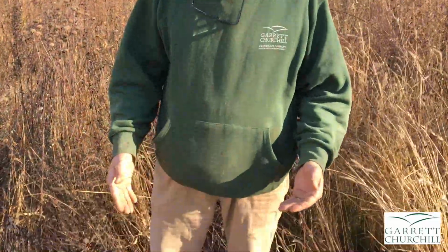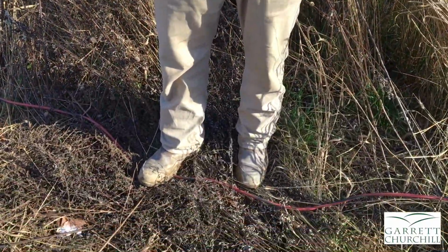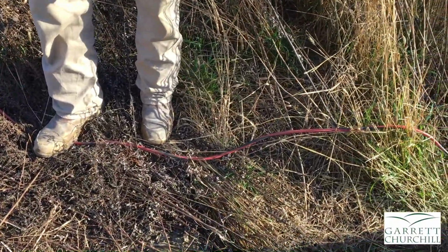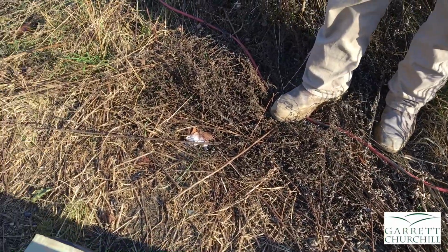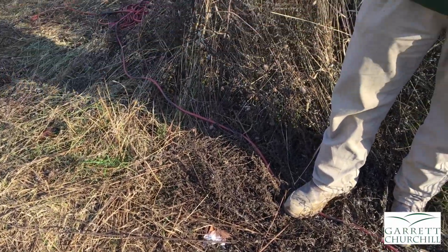So this site used to be a high school, and they imploded the high school, and underneath the soil here is a bunch of construction debris. Brick, block, stone, everything you'd expect to find in an imploded building area. So the meadow was constructed on top of that site.